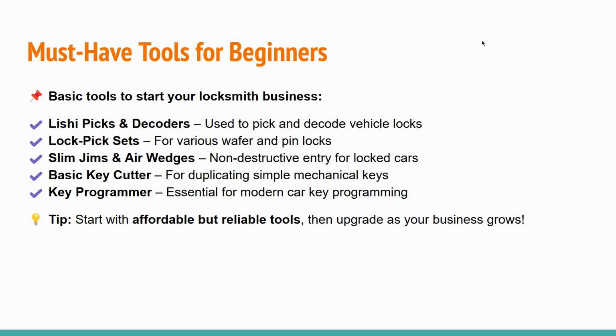So let's talk about some of the things that you actually need. You need TLSIS picks and decoders. This is without question a tool. If you're going to pick a tool, it has to be this to start with, because you can't do anything without a TLSIS pick. You need to be able to pick and decode the vehicle lock first before you can do any part of the business. So that's essential.